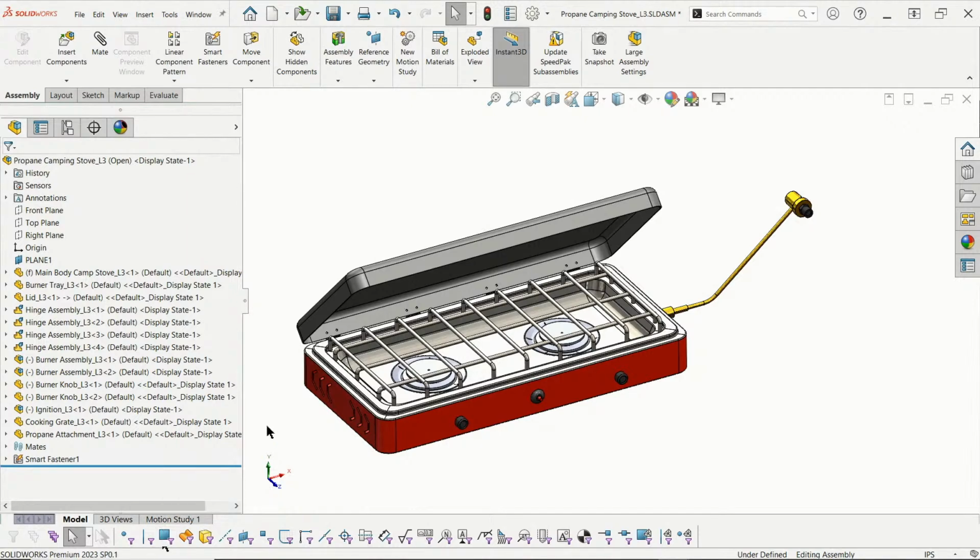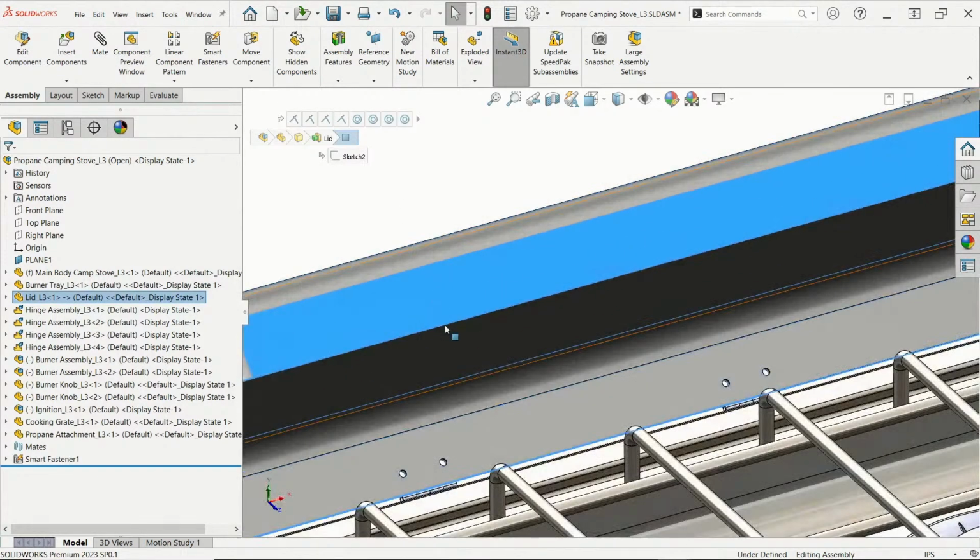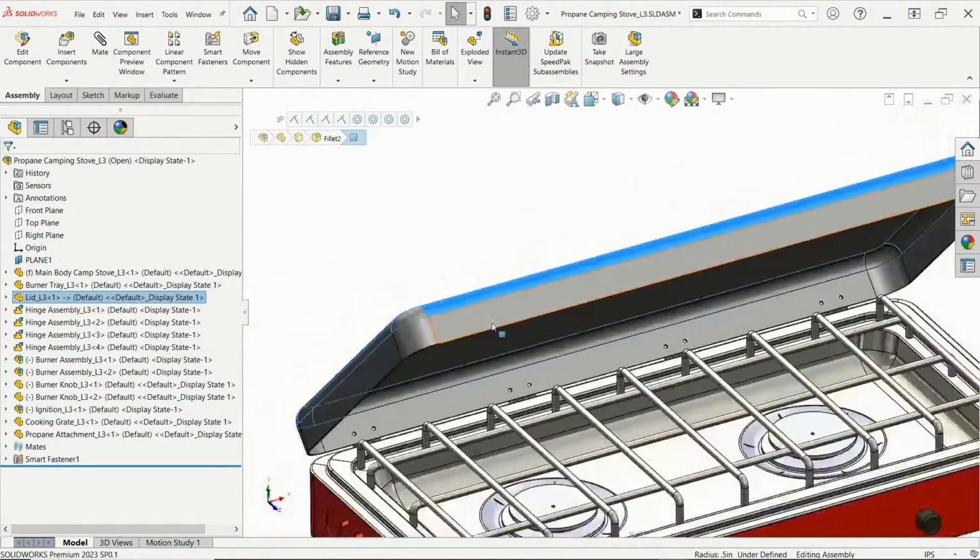Yes. And the thing is, you don't even have to be in your filters in order to accidentally do this. If I hit X on my keyboard, X is for faces, and now all of a sudden I'm in a filter. I'm not even in the selection filters menu, but now all of a sudden I have a filter. I'm filtering for faces. Now all of a sudden I can't choose my edges or I can't choose my vertices.